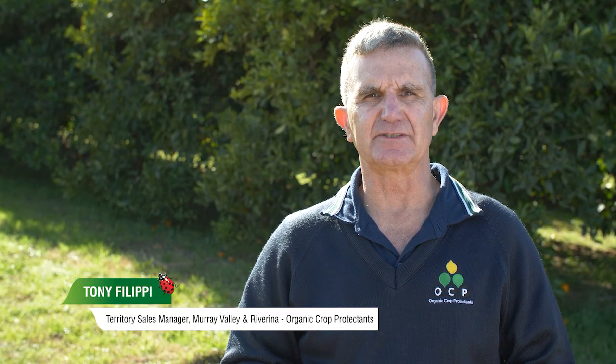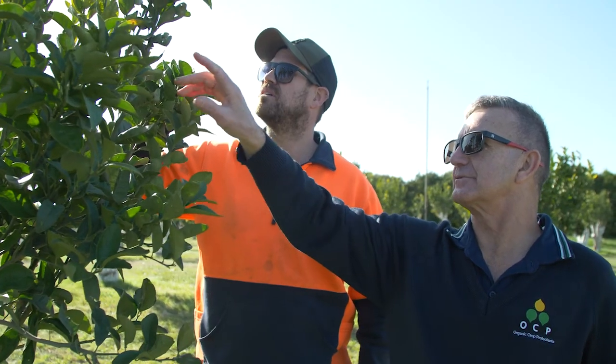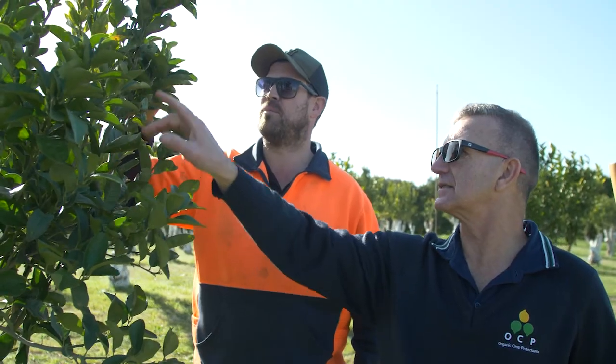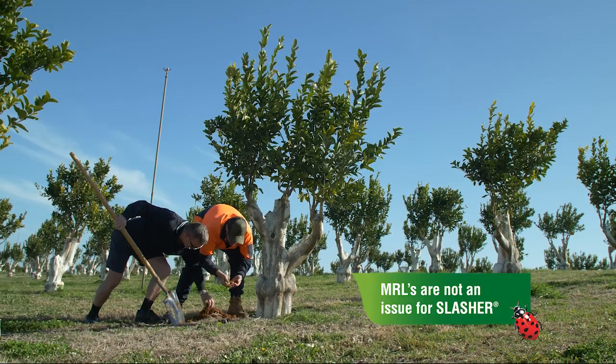Slasher is a carbon chain C9 plant-based organic herbicide. It's a non-synthetic, contact-only herbicide. It is fast-acting on weeds, especially the broadleaves. Slasher acts by penetrating the cells and disrupting their membranes.